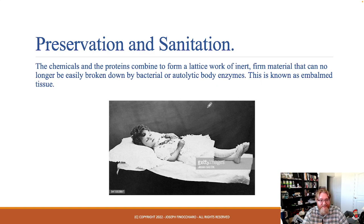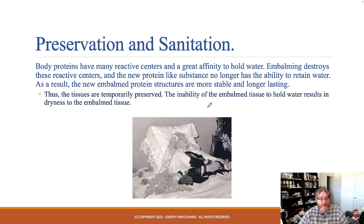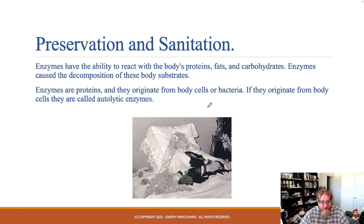The chemicals and the proteins combine to form a lattice work of inert, firm material that can no longer be easily broken down by bacterial or autolytic body enzymes. This is known as embalmed tissue. Body proteins have many reactive centers and a great affinity to hold water. Embalming destroys these reactive centers, and the new protein-like substance no longer has the ability to retain water. As a result, the new embalmed protein structures are more stable and longer lasting. Thus, the tissues are temporarily preserved. The inability of the embalmed tissue to hold water results in dryness to the embalmed tissue.